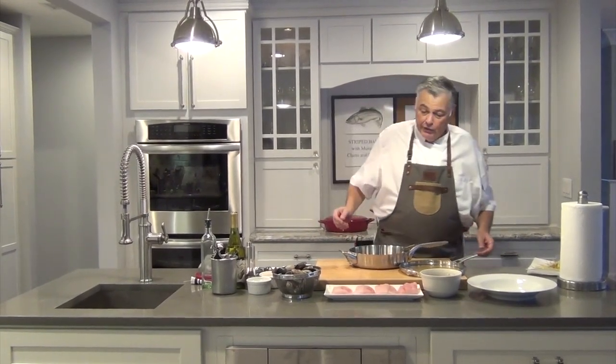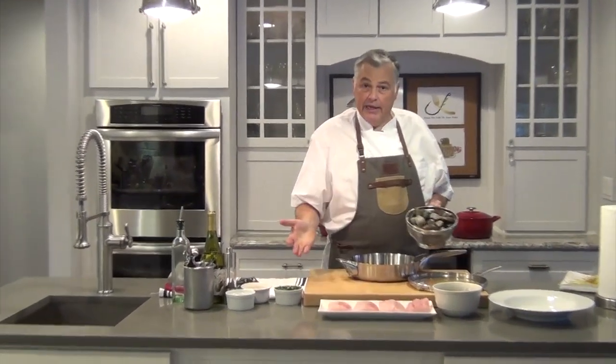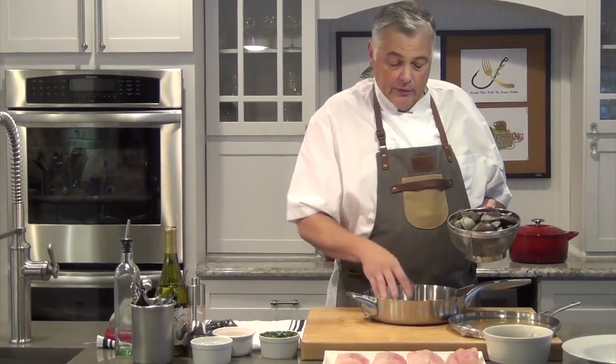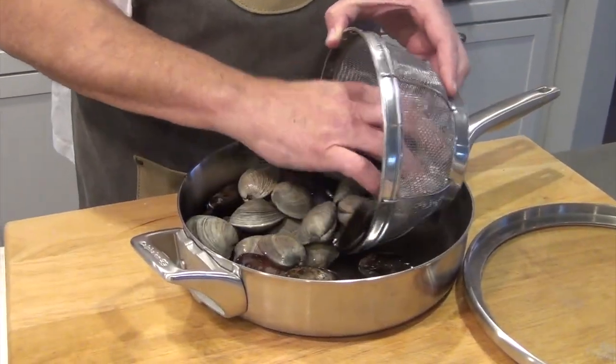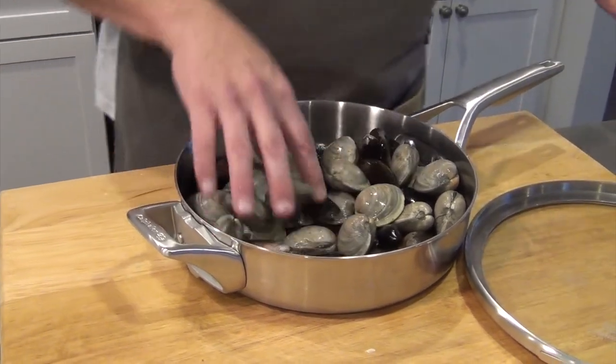So the first thing we want to do is get some clams and mussels. Now these are little neck clams and mussels from the Barnegat Bay, and we're just going to put them in a shallow pan and kind of arrange them around. And again, we're just going to arrange those around a little bit.